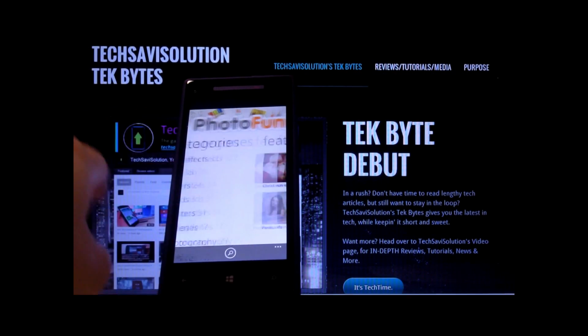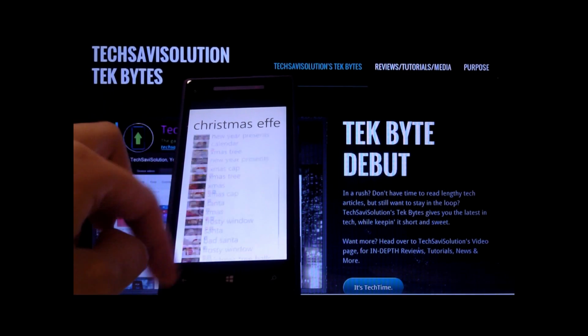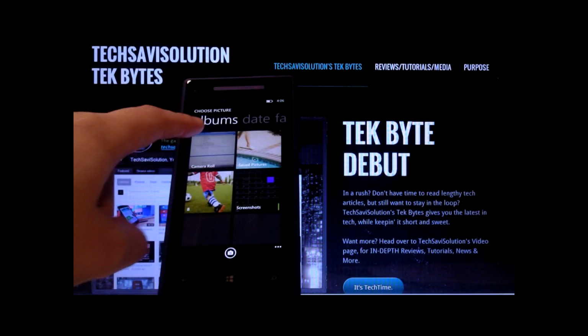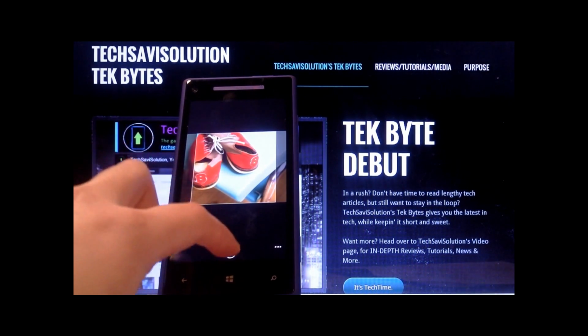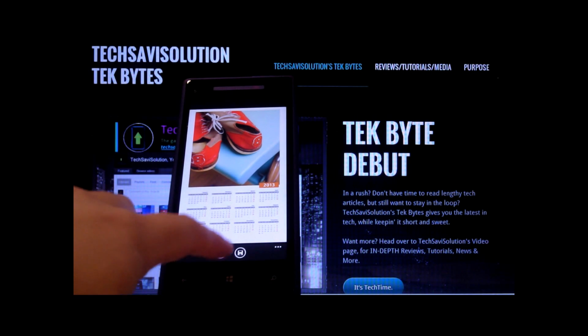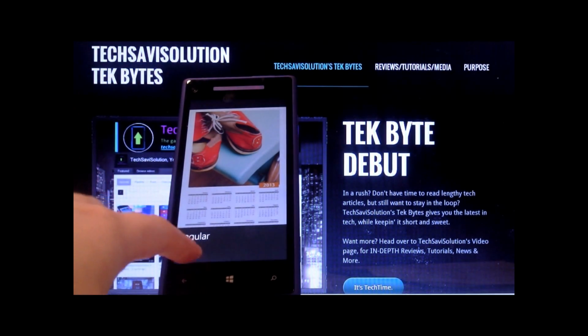I'm going to show you just really quickly how to make a calendar out of your favorite photo. We select our photo that we want to use, crop it, and that's it. You have the option of sharing it with your friends, or just saving it to your library.